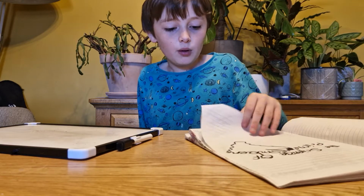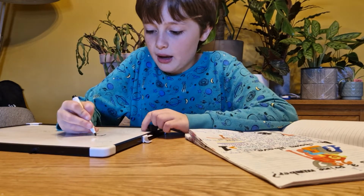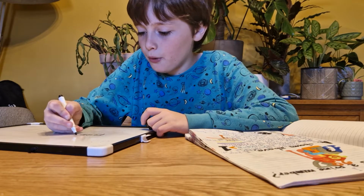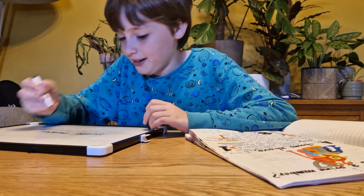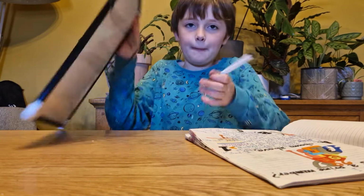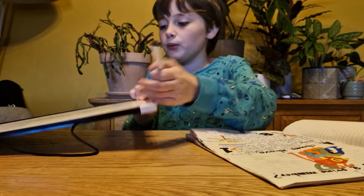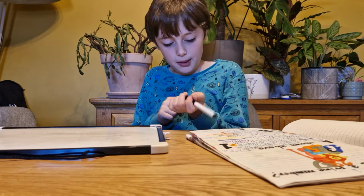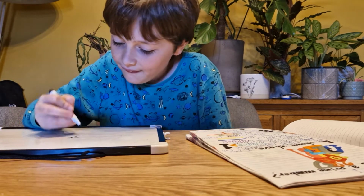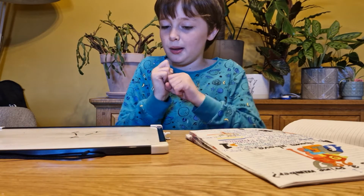Chapter 1. What is a prime number? As shown in my book, I have made a pattern of numbers. Each of those numbers happens to be a prime number, which is a whole number greater than 1 that is divisible by exactly 2 numbers, itself and 1. Put another way, a prime number can have only 2 factors.